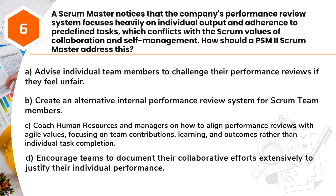Question 6. A Scrum Master notices that the company's performance review system focuses heavily on individual output and adherence to predefined tasks, which conflicts with the Scrum values of collaboration and self-management. How should a PSM II Scrum Master address this?